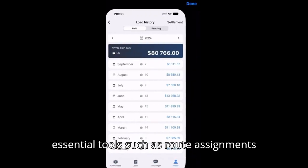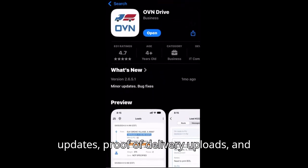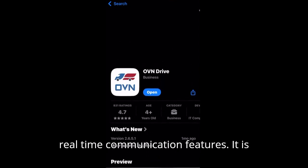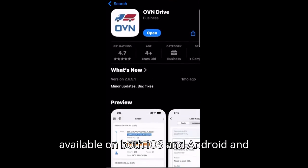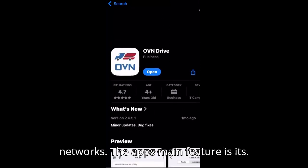operations. The app provides essential tools such as route assignments from dispatchers, delivery status updates, proof of delivery uploads, and real-time communication features. It is available on both iOS and Android and is used across various last-mile delivery networks.